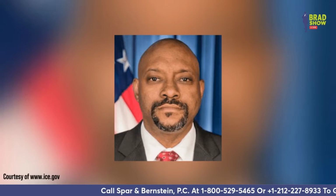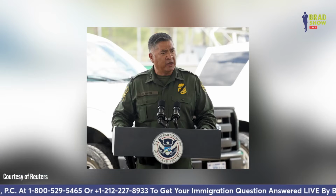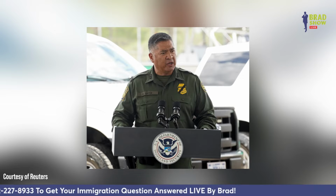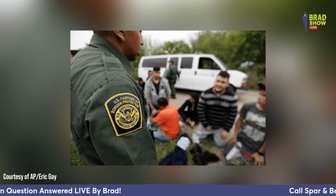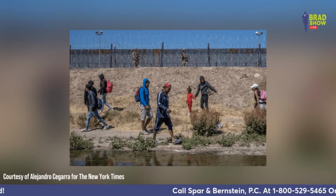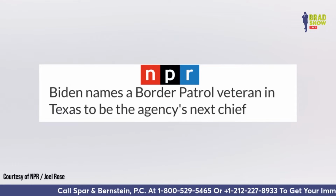U.S. Border Patrol Chief Raul Ortiz also served for more than 3 decades. He wrote a letter to Border Patrol employees in May about his decision to retire from federal service after 32 years at Border Patrol. He became chief of the agency in August 2021, even though he had already been planning to retire before then. And on June 9th, the Biden administration tapped Jason Owens, a 27-year veteran of the Border Patrol, to be its next chief.